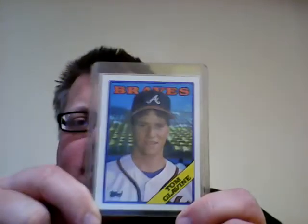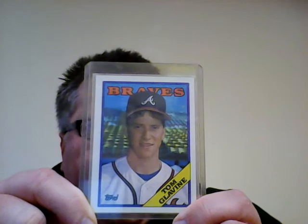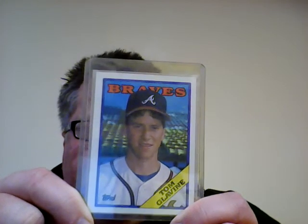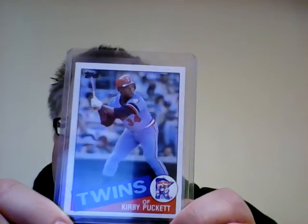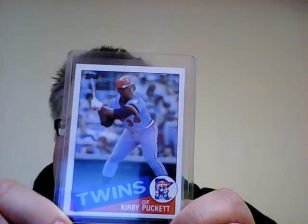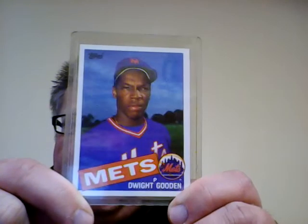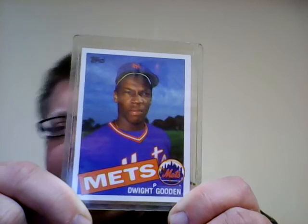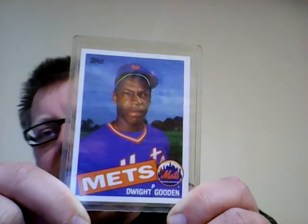Then we got the Tom Glavine. 88? Yep, 88 Topps. Then we have, I believe, 85, right? Oh, no, this is 80. Yeah, 85. 85 Kirby Puckett. Then we also have the 85 Dwight Doc Gooden, mean mugging the camera. Shout out to Eric for those back pages.